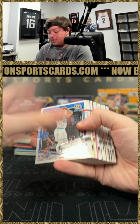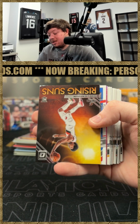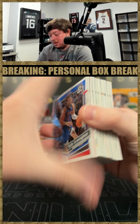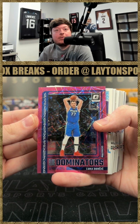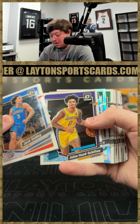Here we go. Look, Jeffrey. It's a Kobe Brown rookie. Got Scoot on the Rising Suns. Got a Pink Velocity Dominators of Luka, numbered to 79, for the Mavericks. A lot of flippy floppy here.